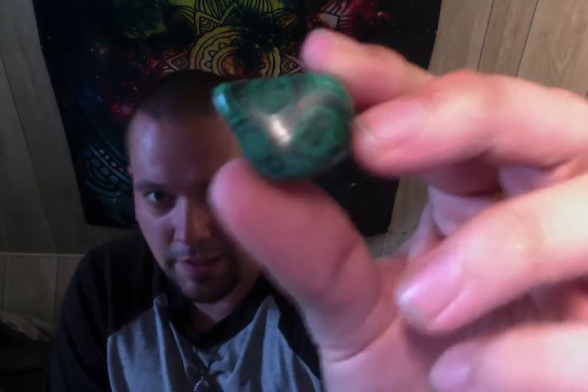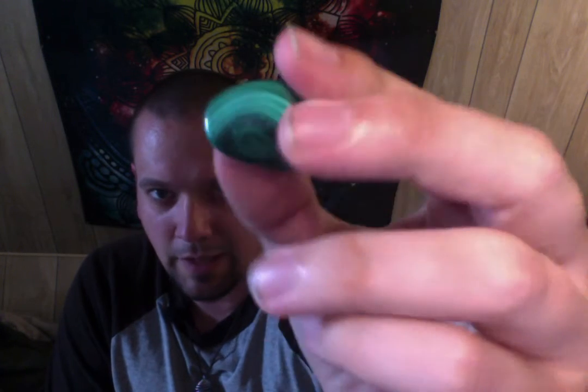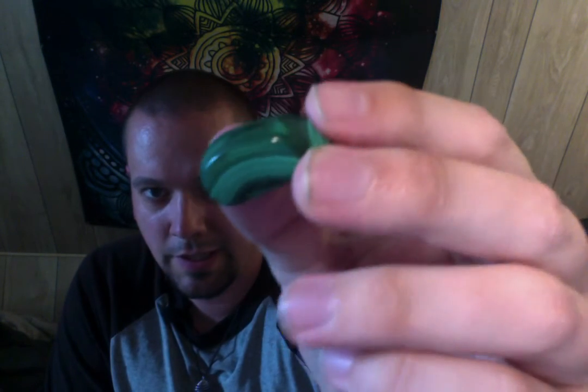We're going to move on to all the green stones that I have. And the next one, and probably the prettiest out of my collection for this particular category, is malachite. This is malachite, tumbled malachite.